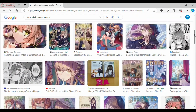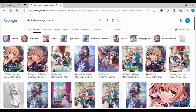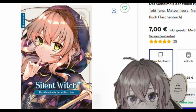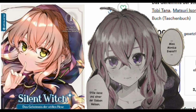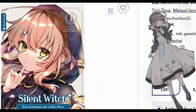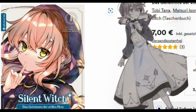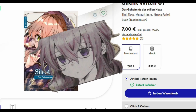Manga. What do I find? I mean, yeah, I found Monica in a witch costume. My design doesn't match with that. Well, I prefer my design, being honest. I like the idea. I mean, this is such a typical witch, you know. I mean, my witch was also a typical witch, I would say, but it's so, yeah, green eyes and a little bit like red.